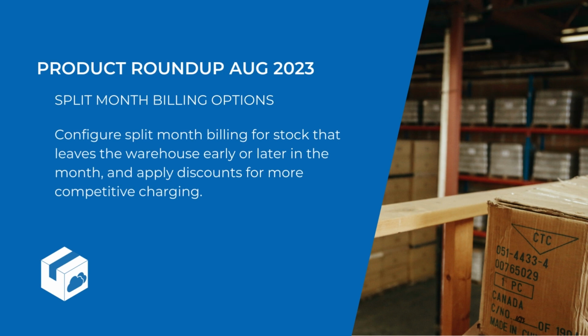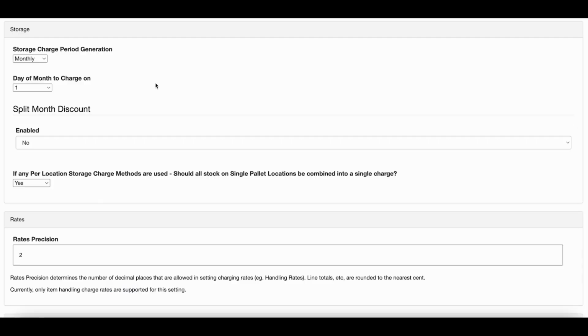Our last update is in regard to split month billing. Split month billing is a relatively new feature, and this update will further enhance this feature, catering for more billing requirements. Currently, from the organization settings or an individual customer's rate card, you can configure split month billing for stock that leaves the warehouse later in the month and apply a discount to this stock. You now also have the option to apply split month billing for stock that leaves early in the final month of storage. You can also now combine the first and last month discount options and apply a combined option, allowing you to offer even more competitive pricing plans.